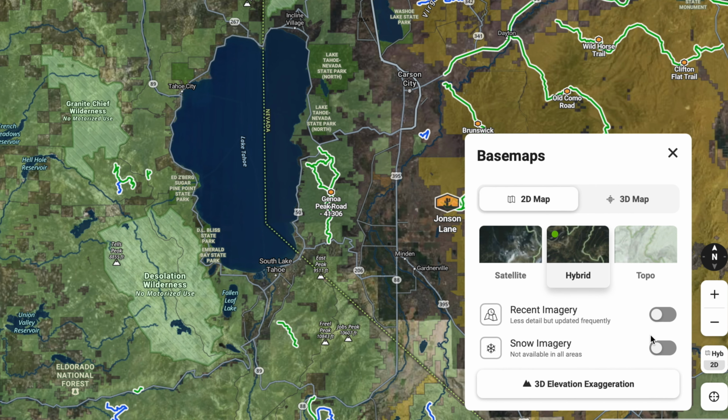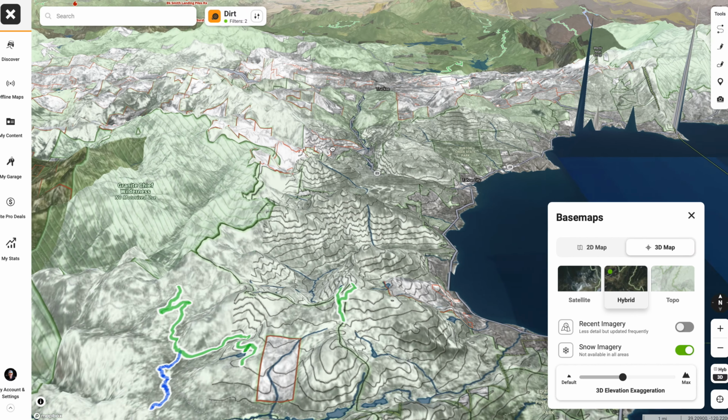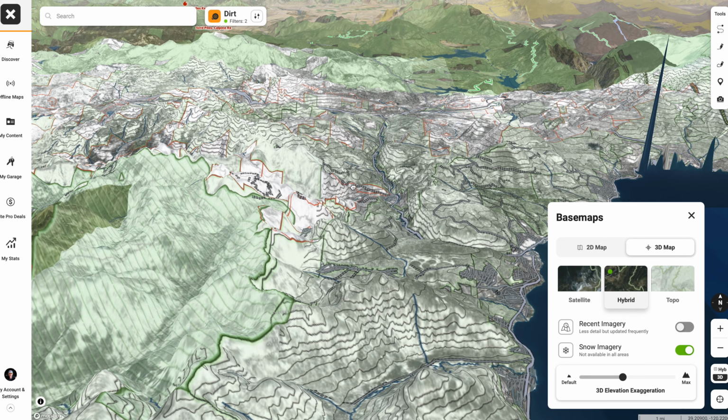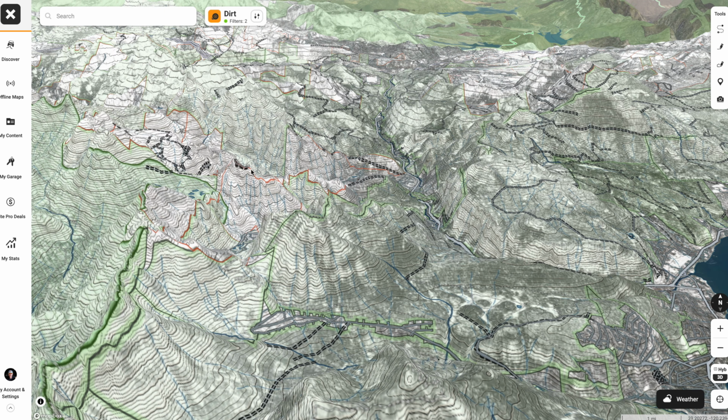Did I mention that there's a snow layer? Yeah, you turn on the snow layer and all of a sudden you can see how far down that snow has gotten. So if that trail takes you into the snow, no problem. You can get that snow report right away and it's up to date. Amazing, seriously. I can't even explain how amazing this app is until you actually get it.